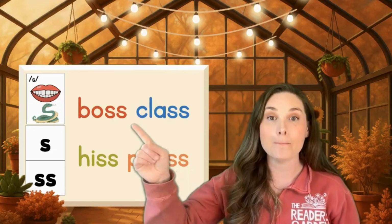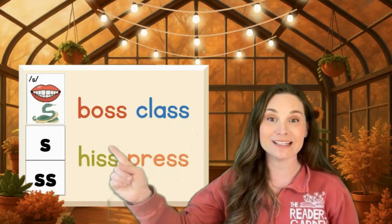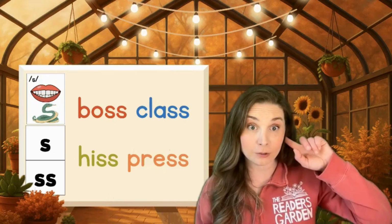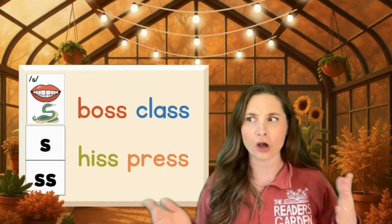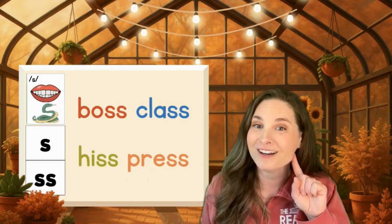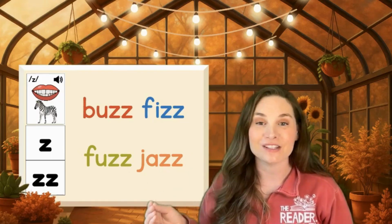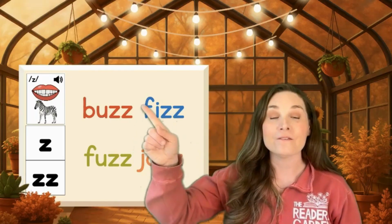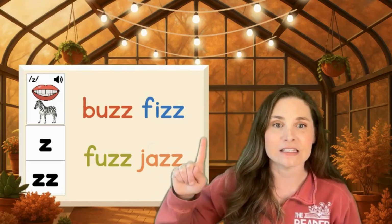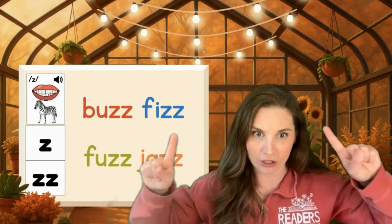Here's some that end in the letter S. The red word says boss. The blue word says class. The green word says hiss. And the orange word says press. They have how many syllables? 1. They have a long vowel or a short vowel? A short vowel. And they end in what letter? The letter S. Now let's look at some words that end in the Z. So we've got buzz, fizz, fuzz, and jazz. Explain to somebody around you why these words follow the FLOSS rule.